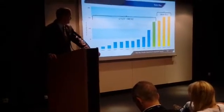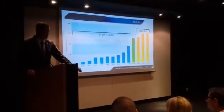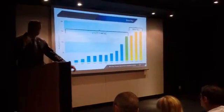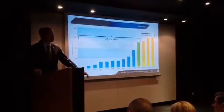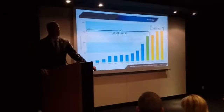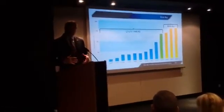Why does this matter? If you think about all the airplanes that we built from LRIP 1 through LRIP 11, this single block buy would be the same magnitude, more than doubling the total number of airplanes that would be under contract and that we would be building. And it allows us to do other things.